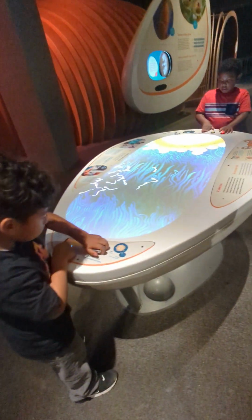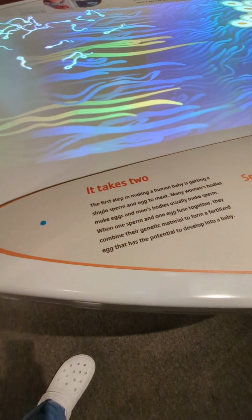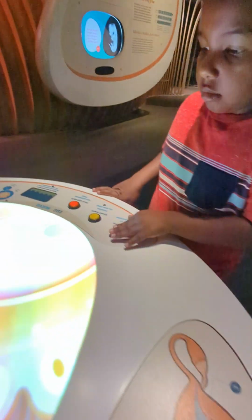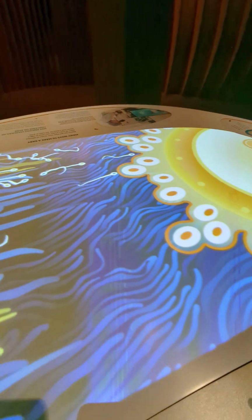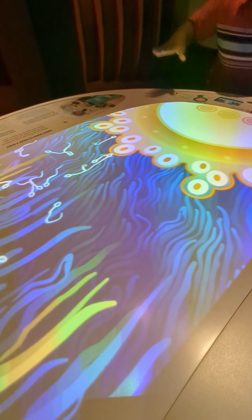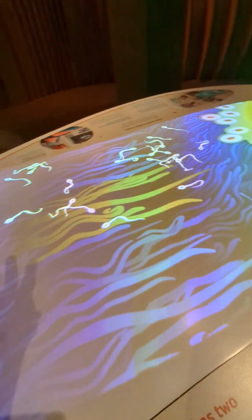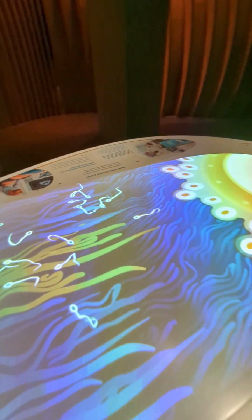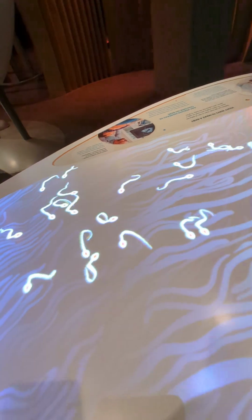What's the name of the system right here? The womb. In the womb. It takes two to tango, basically. They don't even know what they're playing with. You have to go against them. Oh, look, one guy in. This is how you create the babies. And if they go in here, they become a baby. You see how you guys look like a fish, like a tadpole.